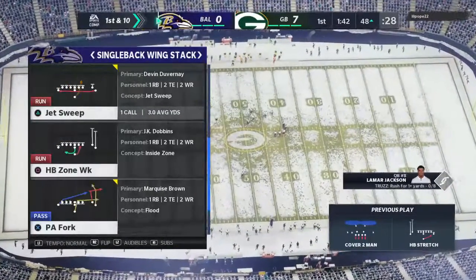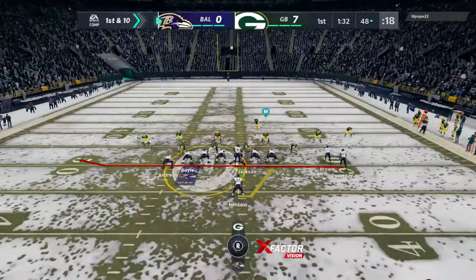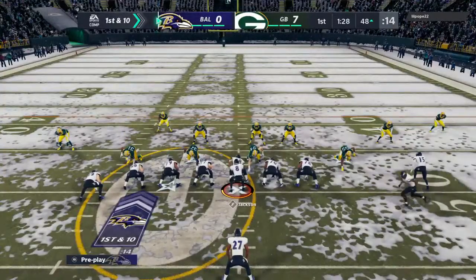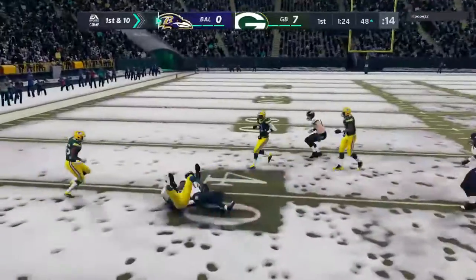I mean, they're getting substantial yardage, the kind of yards you're looking for, right? Let's go ahead and use a cliche. Stay ahead of the chains, right? 5 or more yards each time. That's what you're looking for in setting a tone and getting your offensive line going. Good sign on the opening drive.